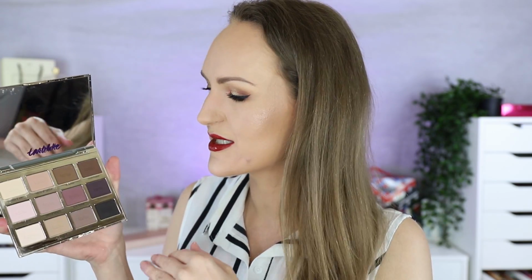Why haven't I used this? I freaking love these shades. They look awesome. These almost gray toned shades, I adore them. I think they're a really fun play on browns and nudes and mauves. I gotta play with that.